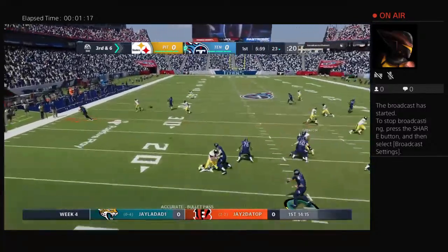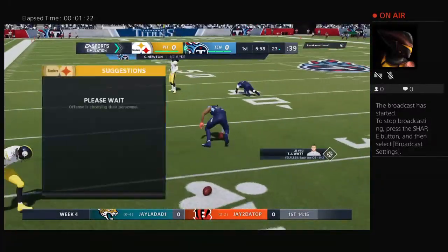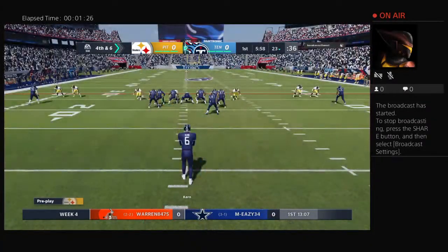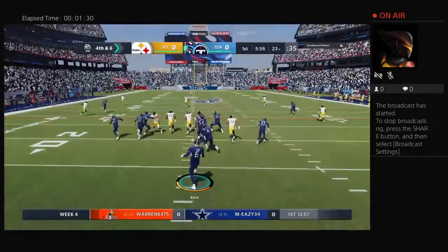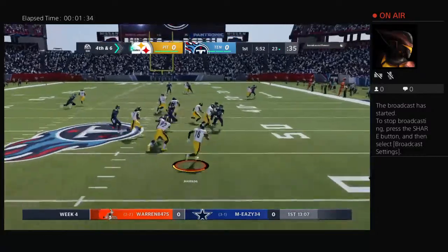Out of the gun, Newton. And that's going to be incomplete. The contact there enough to jar that ball free, and it brings up 4th down. Brandon, we saw these defenders flying to the football in their win last week, and nothing has changed. They're still moving around quickly and forcing incompletions.